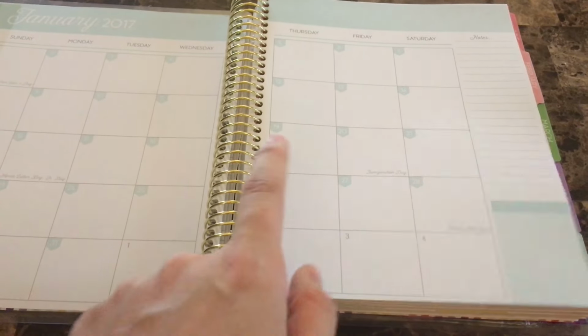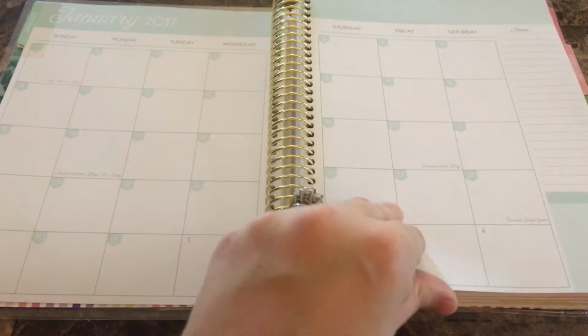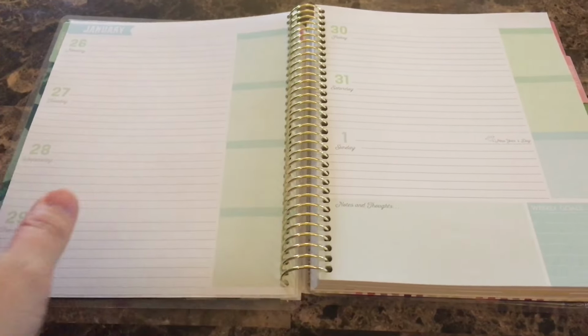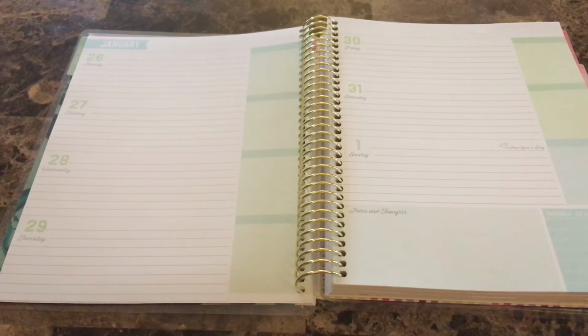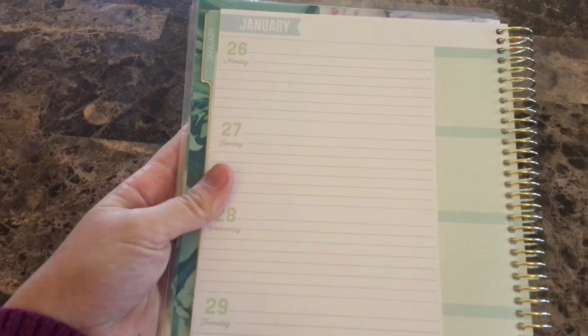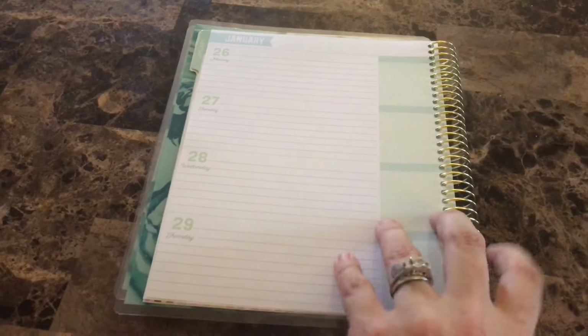You have some dates already included in here for you, some holidays and that sort of thing. And then this is what your horizontal layout will look like. So I'll zoom you guys in on one of the days so you can just kind of see how many lines, sort of what the structure is, that kind of thing. So you do have a lot of space there to write. You have some stickies on the side. And it does go all the way down to the bottom of the page, which is super cool.